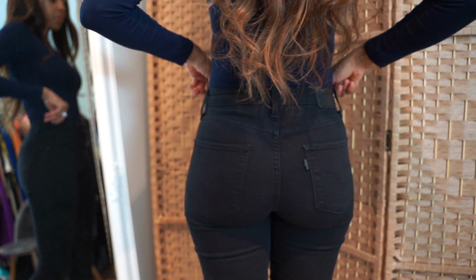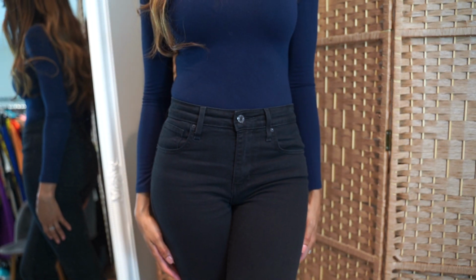The easiest thing to do is put on a pair of high-waisted skinny black jeans. You know what I mean? So I'll tell you the things that I like. Obviously, great inseam, great fit, fits my butt, does a great job. I don't think it's the most butt-flattering denim that I own.